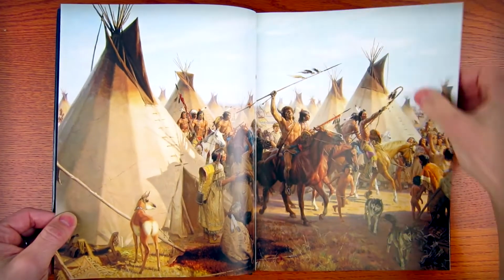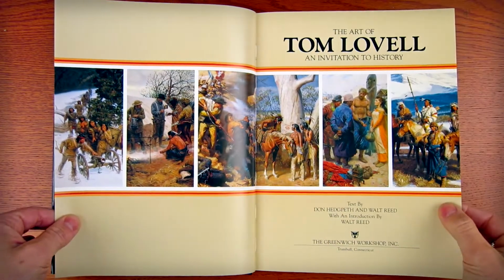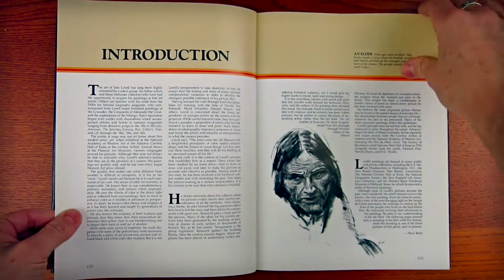I found this book at a gallery in Kirkland, Washington. I don't even think they knew what they had. This one, in particular, had a rare tipped-in plate, and for whatever reason, I convinced them to sell it to me for cheap.